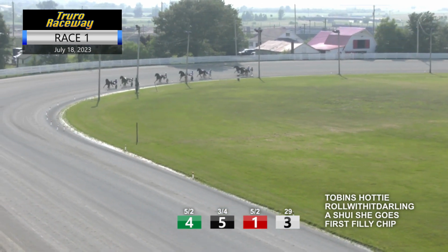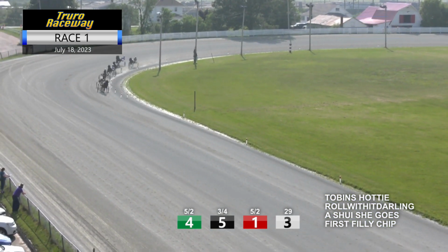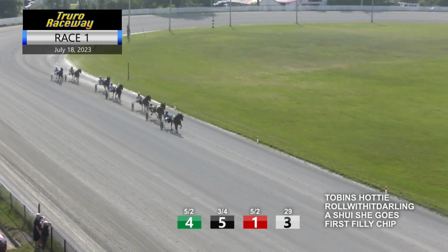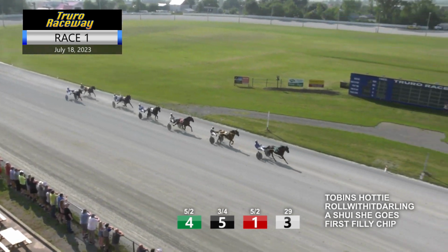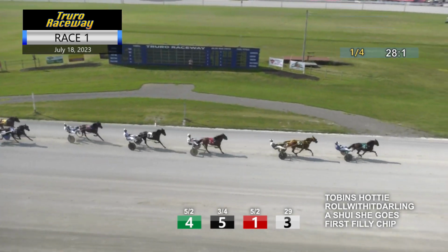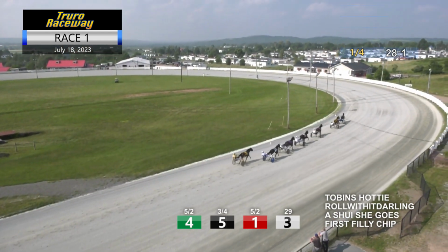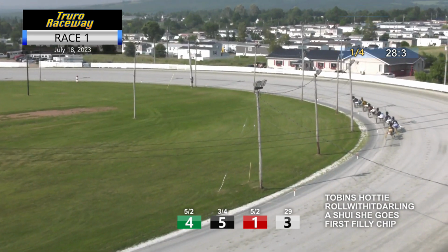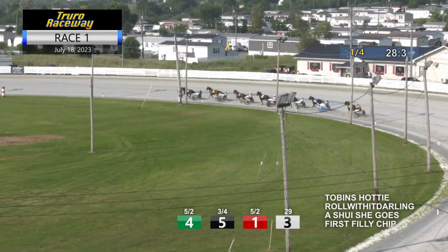The fillies head past the 3/8 as they continue off the top turn and race into the stretch, nearing the half. And out front, Tobin's Hottie continues on the front end. She still leads the way, a length and a half margin on the pocket-sitting Roll the Darling. And Away She Goes now tightens up in three. 28-3 was that opening panel. Back along the inside, First Filly Chip takes a look at four. Peeking to the outside from five is Woodmere Kennedy. Then Check Your Beauty, and Elon Wheels can see them all as they continue single file onto the backside final time.